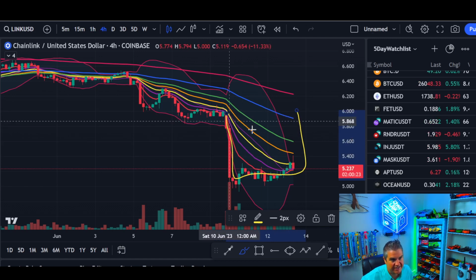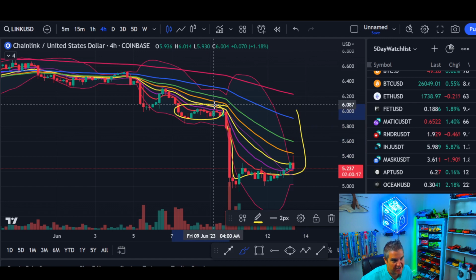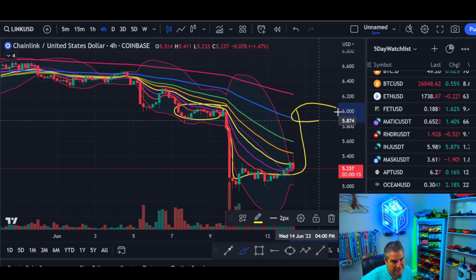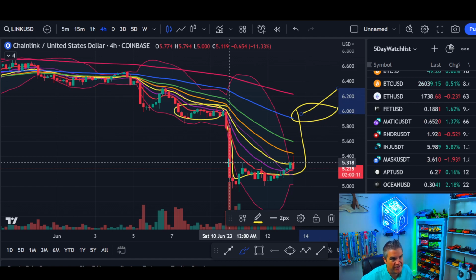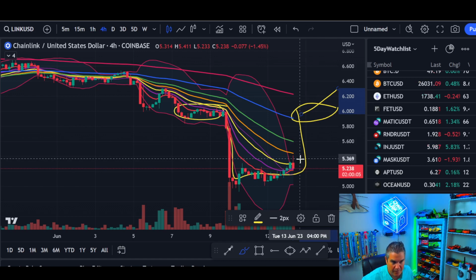Maybe 2 or 3 candles like this, and then get back to equilibrium around the $6 area, how we kind of just trended sideways. It looks similar to that. We could go up, something like that, but we'd have to have a power move here, looking at probably 10% plus. So that's what we're looking for out of Chainlink.